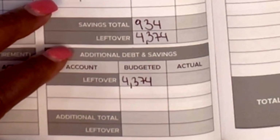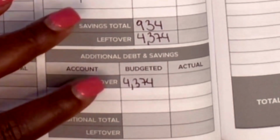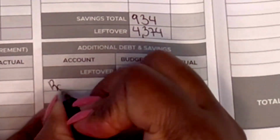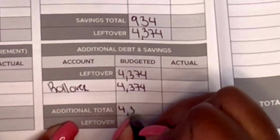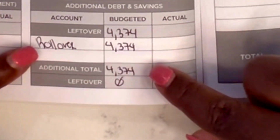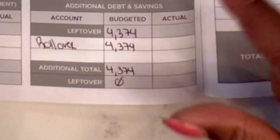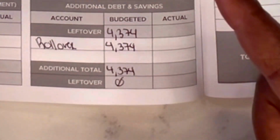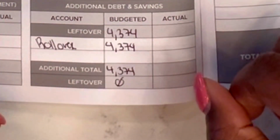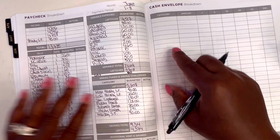I'm not paying off any additional debt or doing any additional savings with this paycheck. So I'm just gonna take this amount and roll it over until my next paycheck or for the following week. So that now leaves me with the zero based budget because all my money is accounted for. Even though I'm rolling over the $4,374, I'm not really spending it. I've given it an assignment, which is to stay here and be available for me to use for the following week. So we're gonna go over here now and break down the denominations I need.